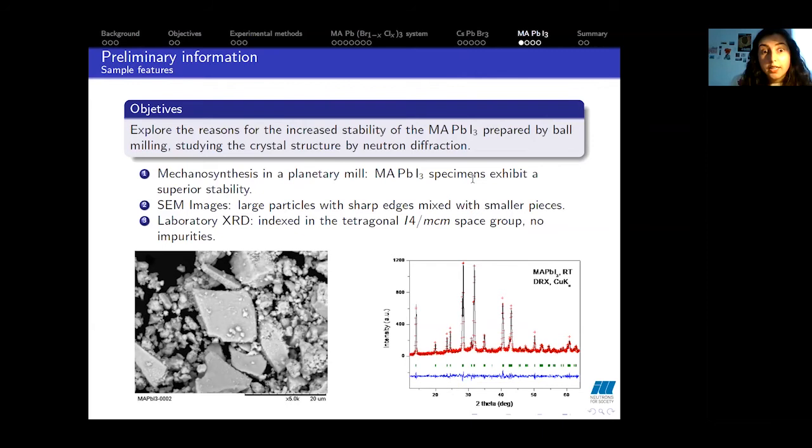So we tried and it turned out very well because we synthesized this MAPI perovskite with a superior stability, so it wouldn't degrade even after months. So we took these samples to the SEM, and we did some images as we see here, and we see that it is in fact very well crystallized. We have crystals with sharp edges. Then we took it to X-ray diffraction in the lab, and again, very well crystallized. So this is something that we're very happy about, and we go and study these promising samples with neutron diffraction experiments.